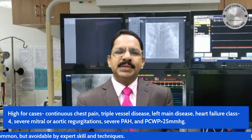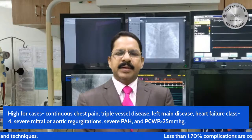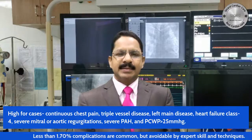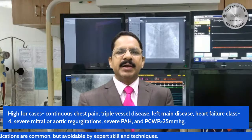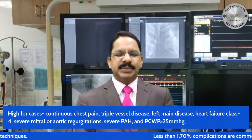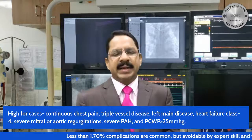So don't panic to undergo angiography, elective or important angiography. In very special situations, we do not perform angiography or angioplasty. If the patient is going to get benefit from the procedure, we would perform it; or else we will abandon the procedure because of patient safety and economic reasons.